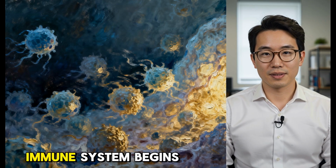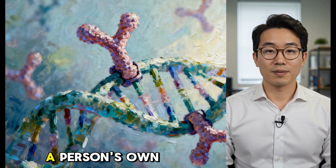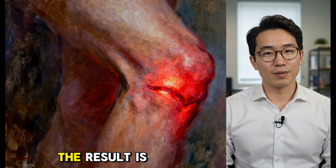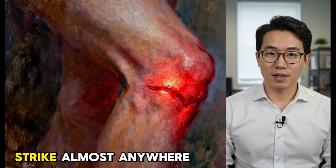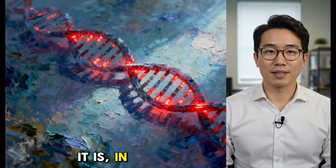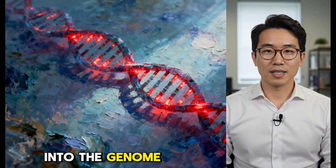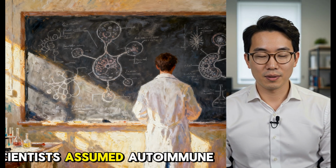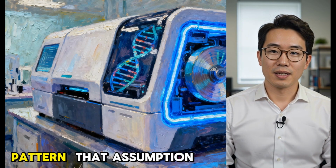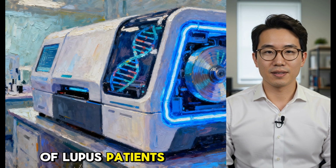In lupus, the immune system begins manufacturing antibodies against the body's own tissue, misreading fragments of a person's own DNA, proteins, and cell membranes as threats to be destroyed. The result is systemic inflammation that can strike almost anywhere: the skin, the joints, the kidneys, the heart, the brain. It is, in a very real sense, friendly fire at the molecular level, and it is written in part into the genome itself. For decades, scientists assumed autoimmune disease was simply bad luck, a kind of biological accident with no discernible pattern. That assumption began to collapse the moment researchers started sequencing the genomes of lupus patients on a large scale.